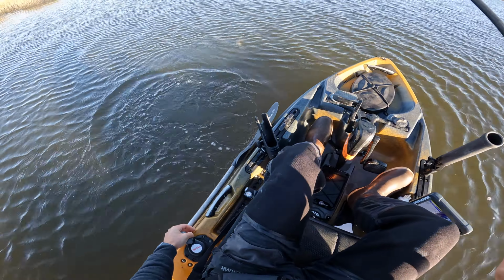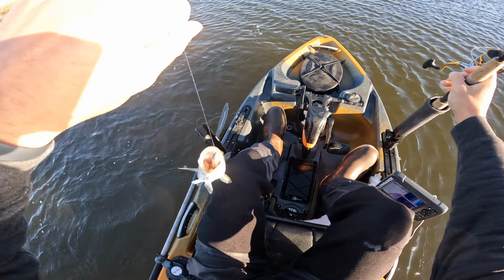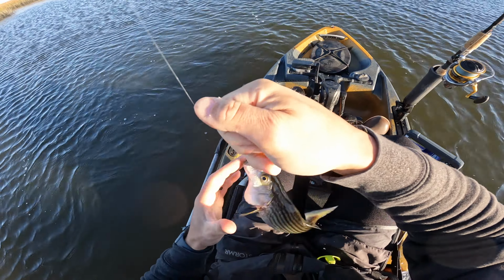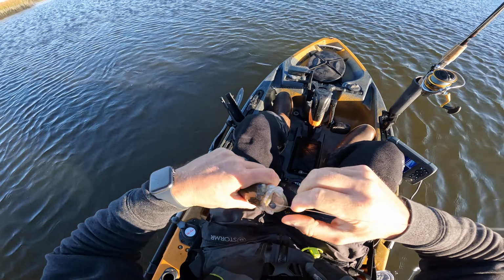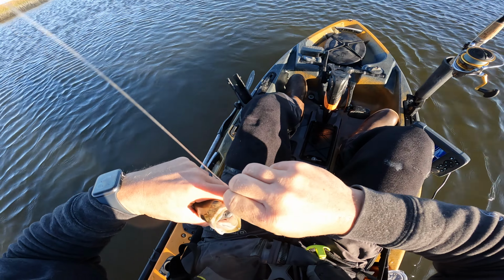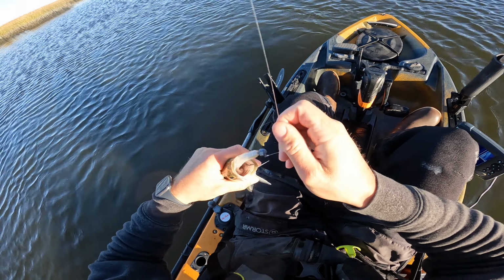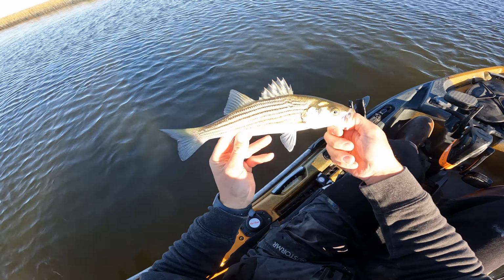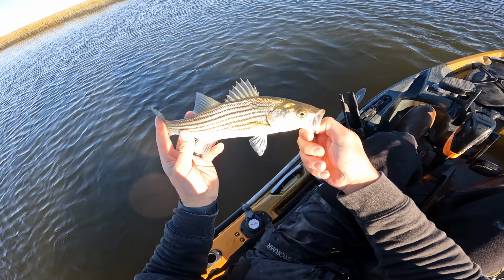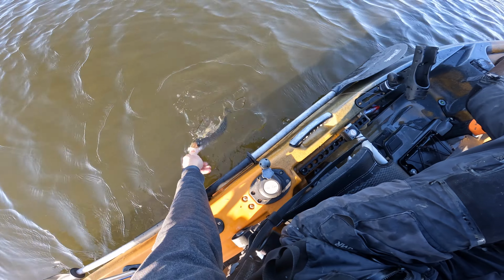Oh man, look at this rascal. Holy smokes. Holy smokes. I thought that was a perch. My God. I feel like every time I say this is the smallest striper I've ever caught, I somehow find a way to outdo myself. Look at this. That is a cute little, my daughter would love that size fish. We're gonna let this little fella go.